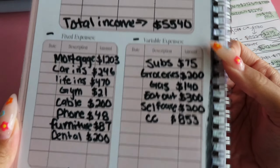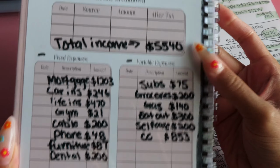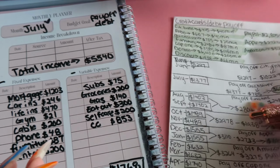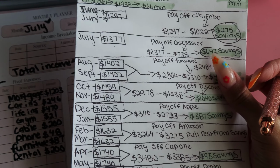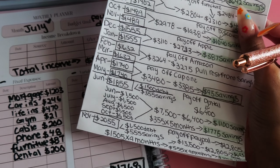So guys, let's do a recap of what we did here one more time. We went and we set up a budget. Our goal was to pay off debt. We figured out what was coming in and what was going out each month. And then we set up our debt payoff plan. So we did the snowball method where we paid off our smallest card to our biggest card regardless of interest. That way we can build a savings and pay off debt, which would take us a span of 27 months to pay off.